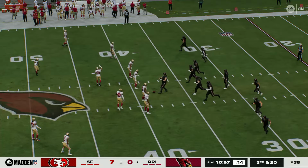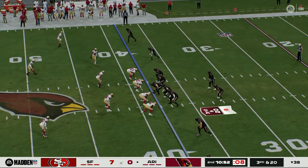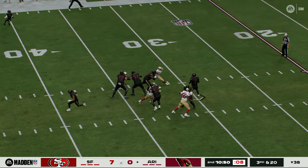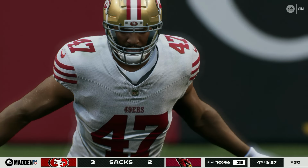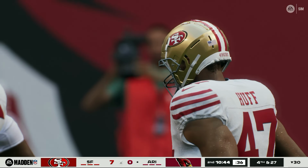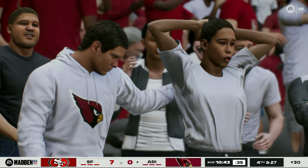So, backed up after the sack, and now it's third and long. Working out of the gun, here's Brissett. And this drive is over before it can start. He's swallowed up to force fourth down.